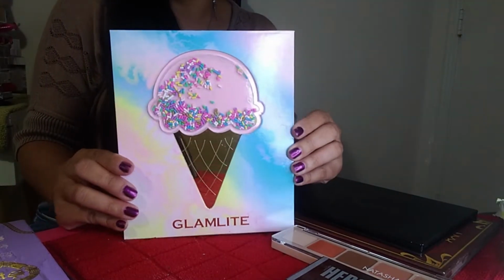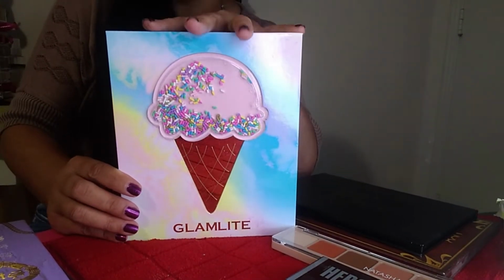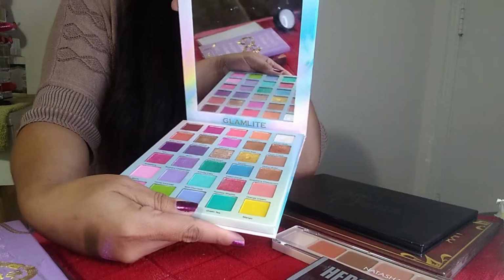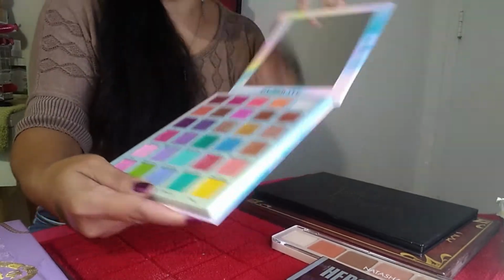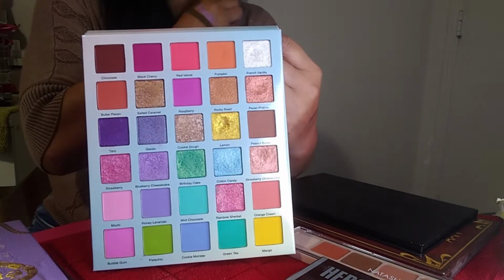This one is the Glam Light Ice Cream Dream palette. This is one of my absolute favorite palettes of the year. You shake it up, there's like little sprinkles in there. It has a huge mirror in it. If you don't already have a mirror, you can set this up on your table and you can see your entire face in it. This color story and these formulas are amazing.